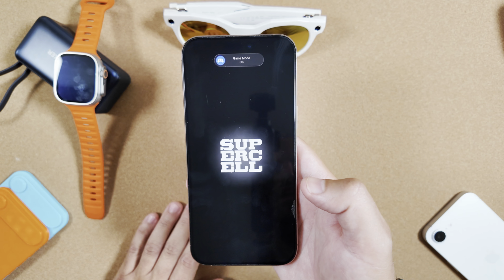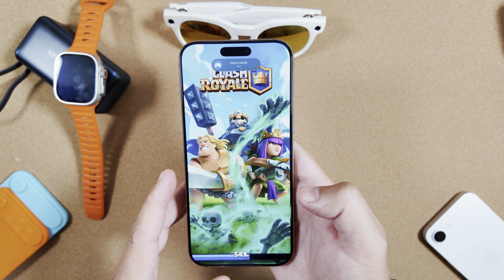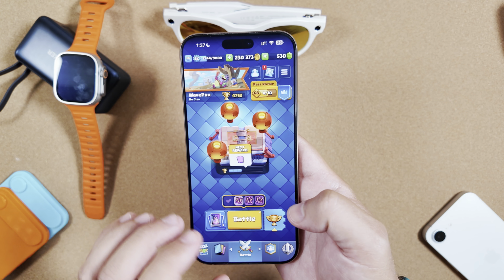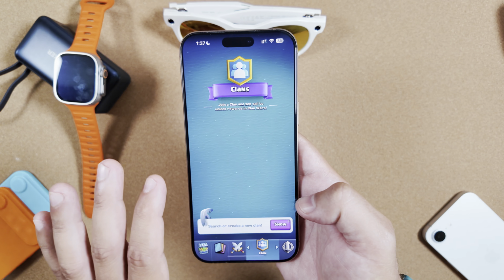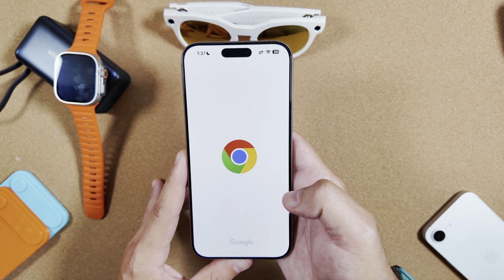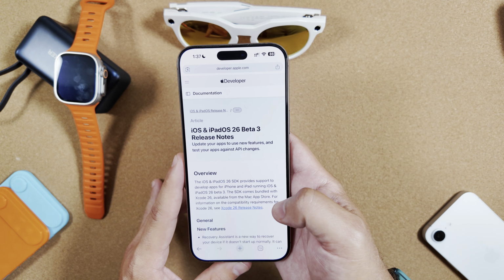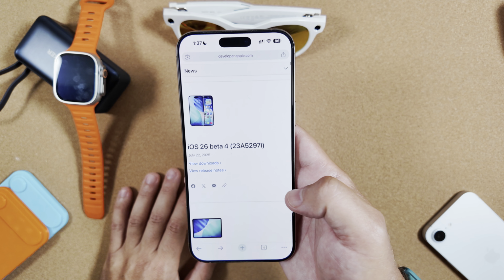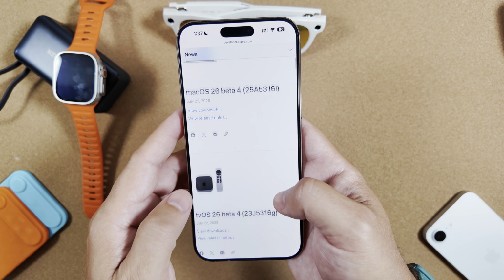Let's just launch a game really quick and see how that works. And then we'll check the release notes and see if that was updated. So yeah, everything seems to have loaded pretty quickly here. Nice. And let's check the developer website. Okay, yep, so it's updated here. Looks like we got a new Xcode build as well.